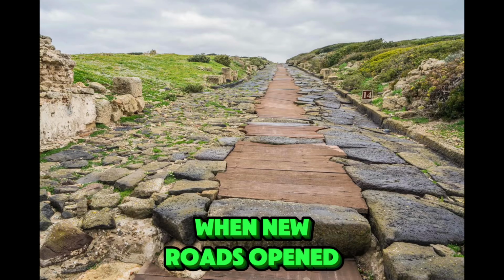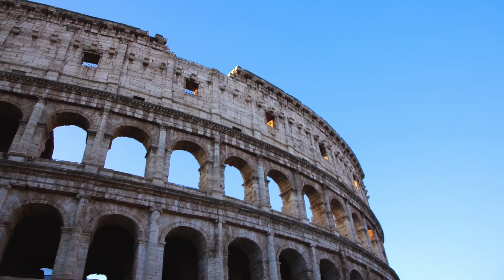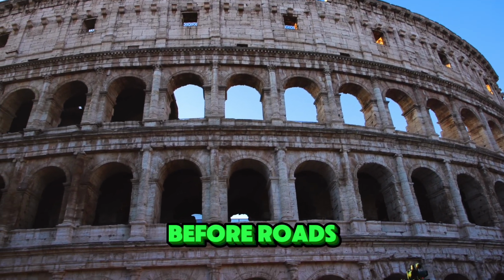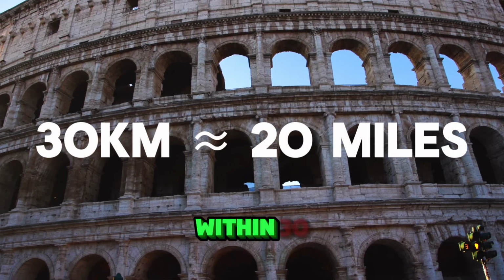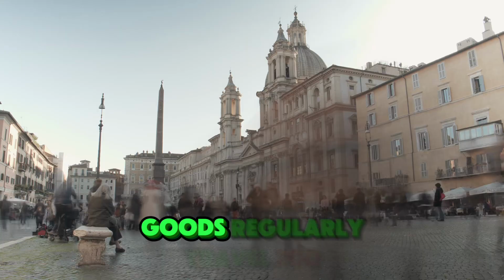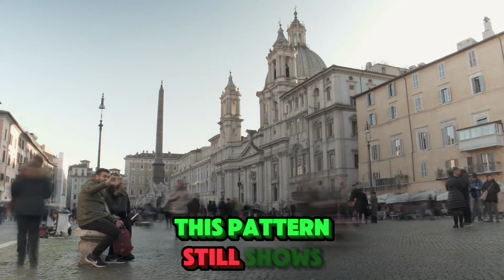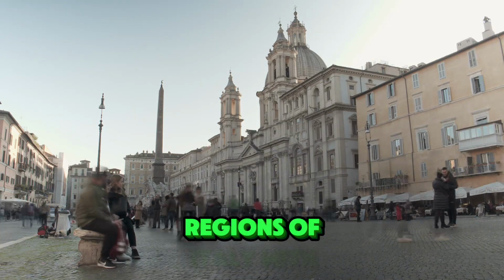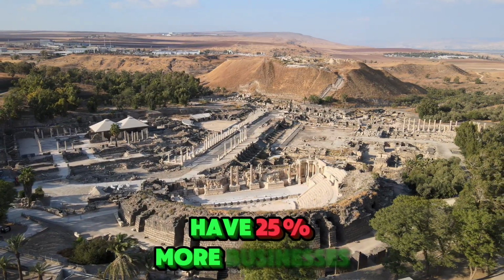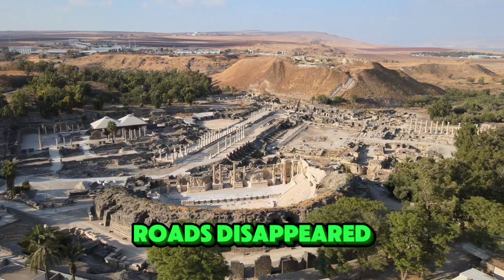The impact of Roman roads on trade and wealth was dramatic and measurable. When new roads opened, trade volume increased by 20% on average, shown by the spread of pottery and coins. Before roads, most traded goods stayed within 30 kilometers of their origin. After roads were built, goods regularly traveled 200 kilometers or more. This pattern still shows up today. Regions of Italy with preserved Roman roads have 25% more businesses per square kilometer than areas where Roman roads disappeared.